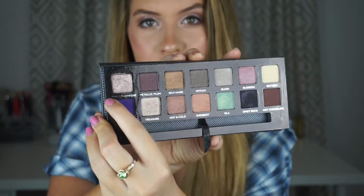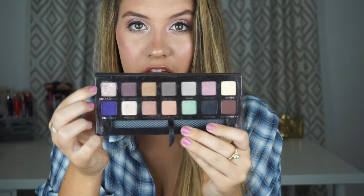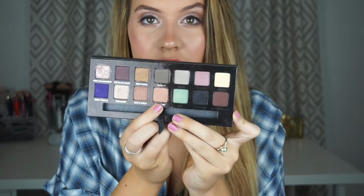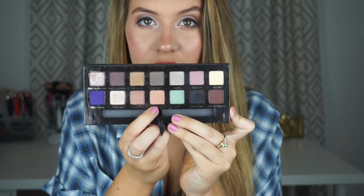The next palette that I have been using is the Anastasia Self-Made palette, and let me tell you, I have been using this so much. Can you tell how much I have used that pink champagne color? Today I have on my lid pink champagne, hot chocolate, and sherbet. Those are probably my favorite colors in this palette. I haven't really gotten a chance to play with the others just because this look has been my go-to look.